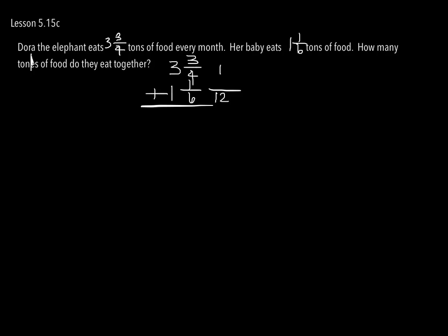and 12. So what do I do to 4 to get to 12? Well, I times it by 3. Whatever I do to the bottom, I'm going to do to the top, times 3. 3 times 3 is 9.